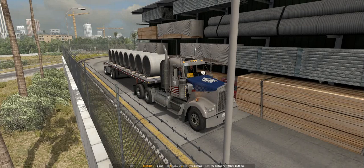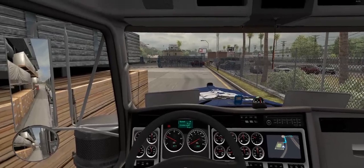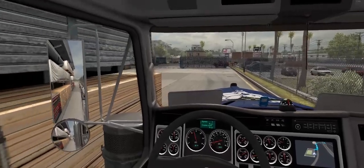It's a distance of 221 miles, and we've got a 652 mile tank range at the moment, so we've got about half a tank. So, on that note, let's get going.